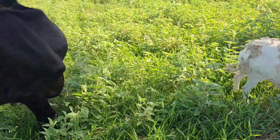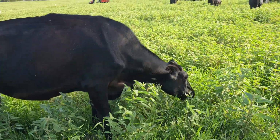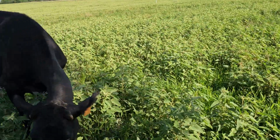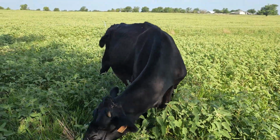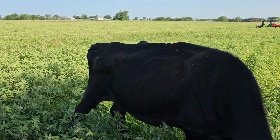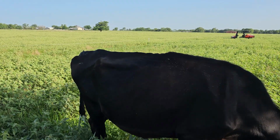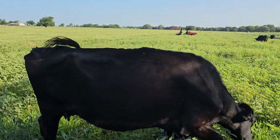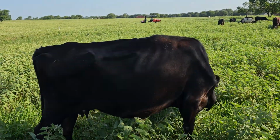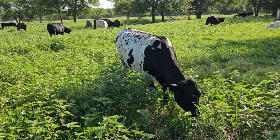Is that number 24? I believe it is. Let me see. Who are you? Yeah, you're 24. I can barely recognize her. She's still skinnier than the other cows, but not so bad. You can see her hip bones. You can see the bumps on her back. You can barely see the ribs. So she's not in great condition, but she used to be a lot skinnier. Here's number 413.